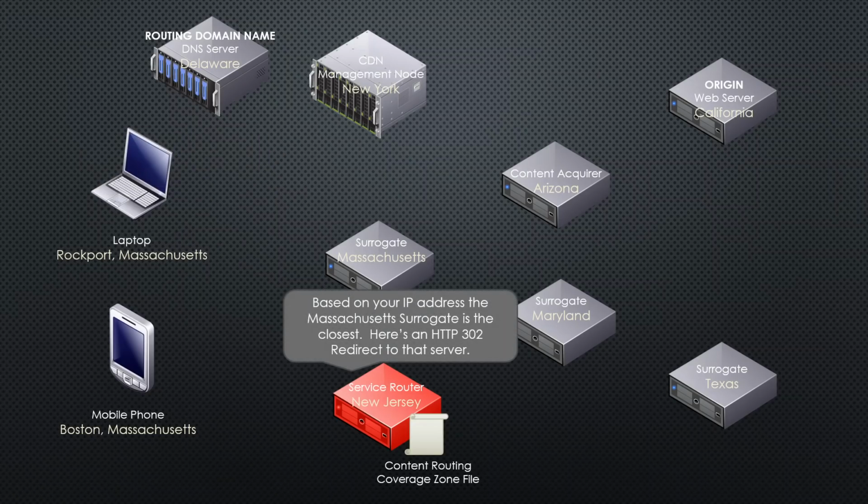Okay, and the response of the service router says, based on your IP address, the Massachusetts surrogate is the closest. Here's an HTTP 302 redirect to that server. So it's sending a 302 redirect, which says, I believe a 302 indicates the content is moved. I can't remember if that's permanent or temporary. I believe it's permanently moved, but I can't say for sure.